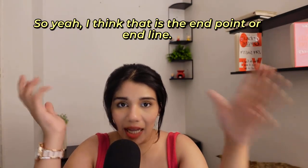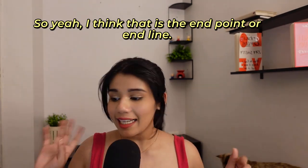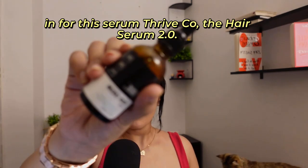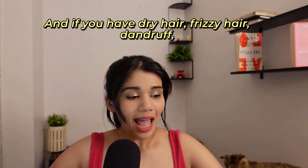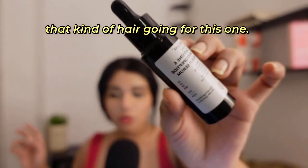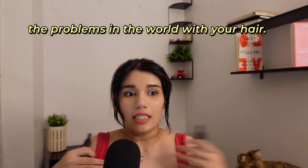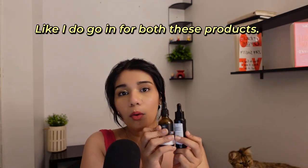So yeah, I think that is the end line. If you want to have thicker, longer, stronger hair, go in for this serum, Thrive.co, the Hair Serum 2.0. And if you have dry hair, frizzy hair, dandruff, that kind of hair, go in for this one. And if you have all the problems in the world with your hair like I do, go in for both these products.